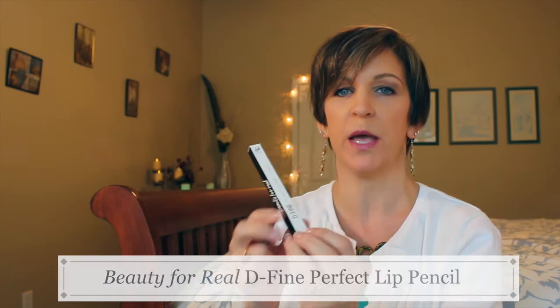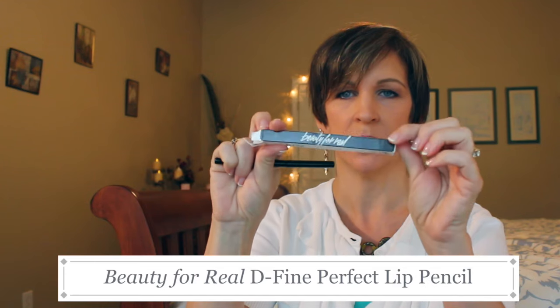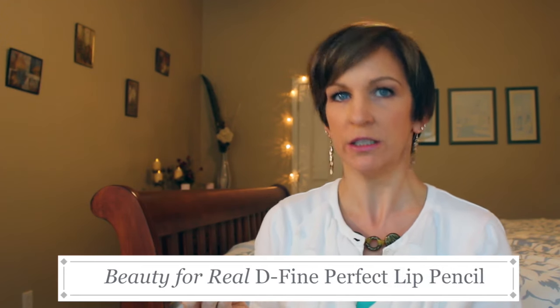This was now a lip pencil by Beauty For Real, called the Define Perfect Lip Pencil. It came in a box like this, and you can see I've already opened it. This is supposed to be the way to naturally define the shape of your lips. It's supposed to be a nude color that goes on.